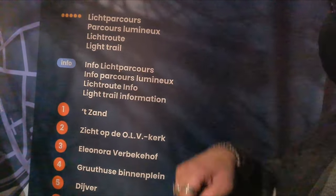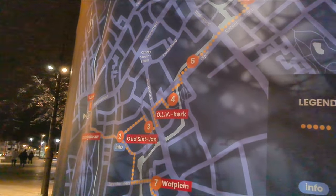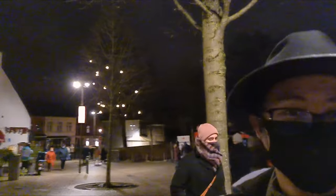So we're gonna start with Het Zand. Here. Number one. So now we are gonna follow the numbering of the light trails. Okie dokie, we found the first spot. We have to go there. We just have to follow the light.